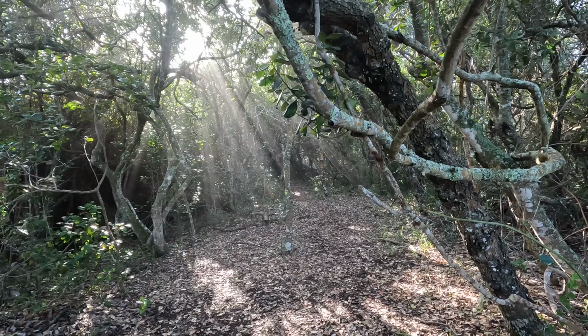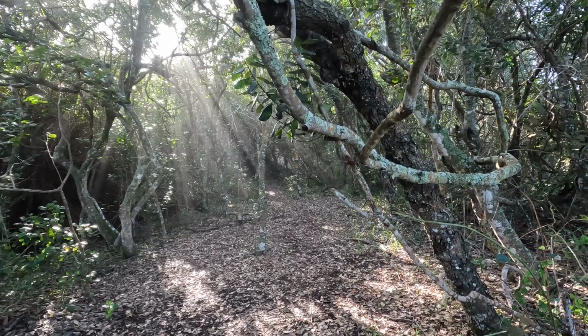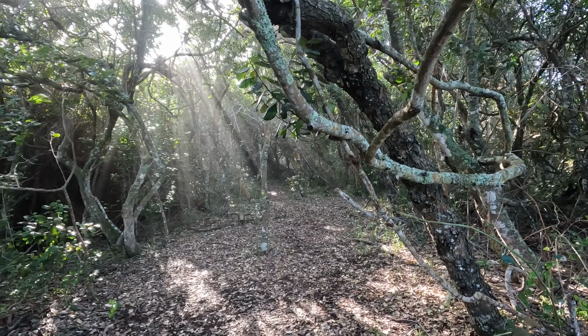Oh my gosh, it actually comes out quite nicely on the GoPro. You can actually see the sun beams and everything. And that's where the trail goes. It's like lighting our way.